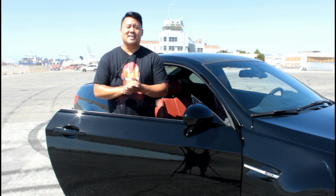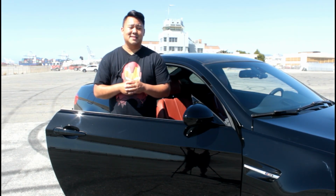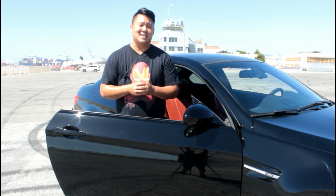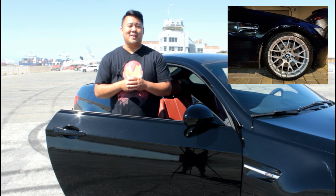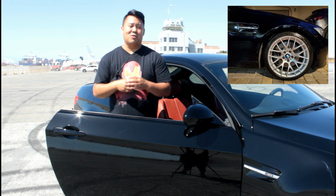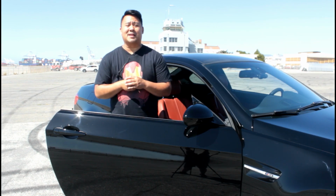The competition package for the M3 Coupe comes with a host of cool features. One of them is a sports tuned suspension, which is 10 millimeters lower, with performance tires and 19-inch alloy wheels, which are lightweight and have the M emblem on them. It also comes with a sports map for the dynamic stability control and electronically controlled damping.